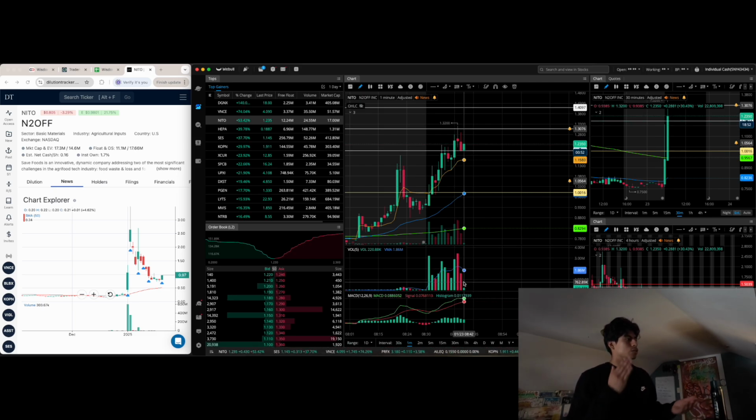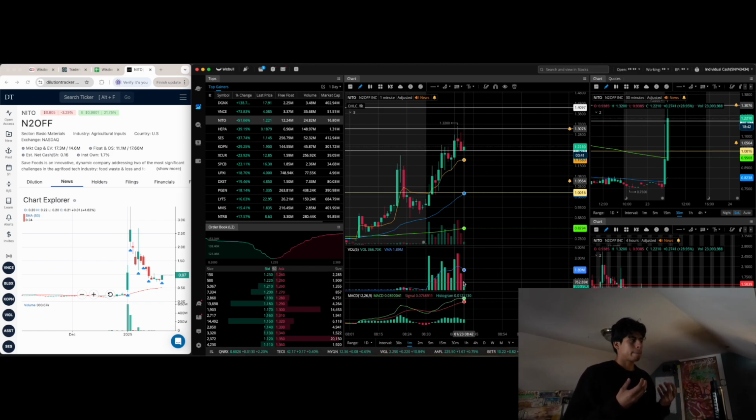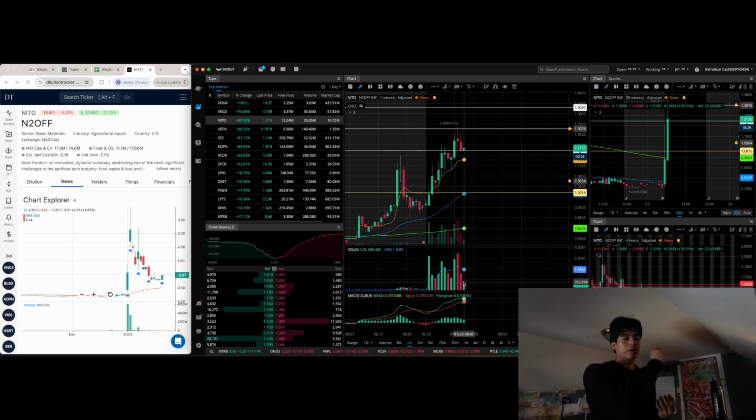But the only reason I chose Nito instead of SES, it comes down to the float. Both of them have high demand, and it's supply and demand that I trade. Nito has a low supply. It has a low amount of shares. It has a low float. So what happens when you have a low supply and high demand on the day? The price is just gonna shoot up very quickly.